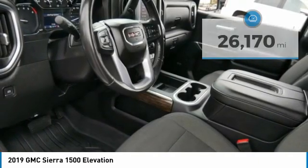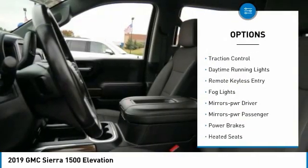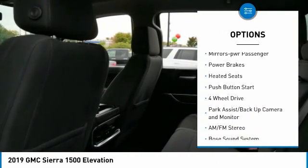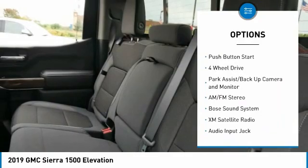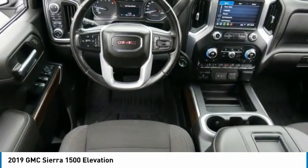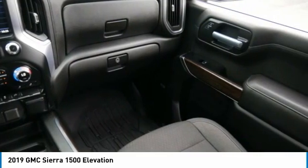Here are some of this vehicle's great options: heated side mirrors, traction control, daytime running lights, remote keyless entry, fog lights, power driver mirrors, power passenger mirrors, power brakes, heated seats, push button start.